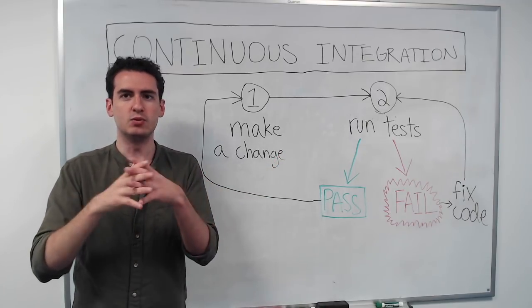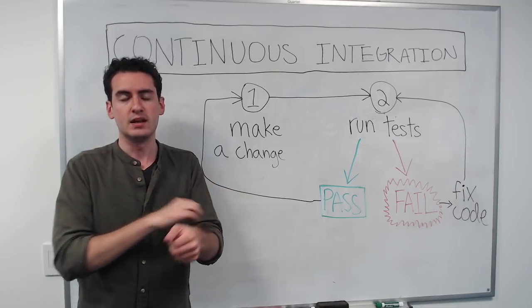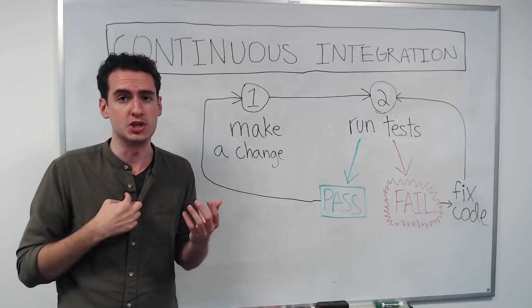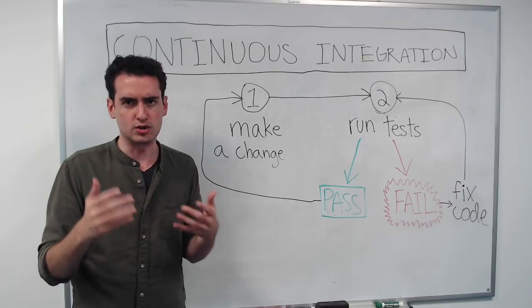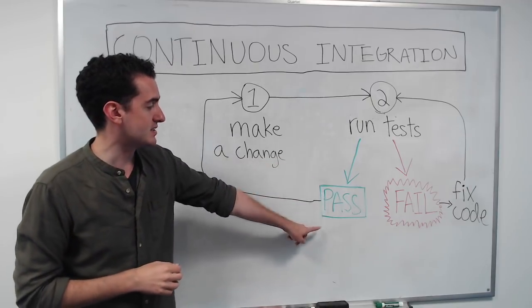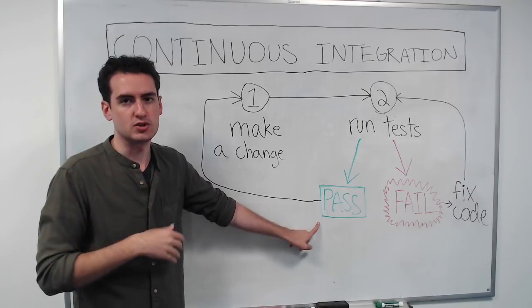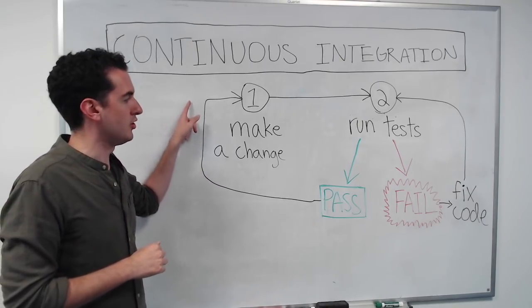The tests need to be run in a consistent way so that everyone on your team has full confidence that they're running the tests in the same way. You don't really have a guarantee that your machine is the same as your neighbor's machine. That's really hard to lock down. So those tests are running automatically somewhere else. If they pass, you're good to go and you can just keep making changes, right? You go right back around, submit another pull request, go wild.